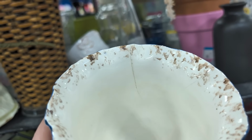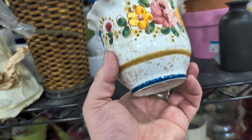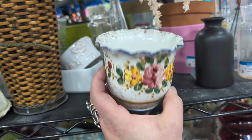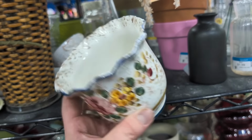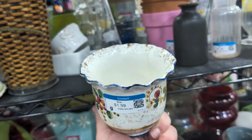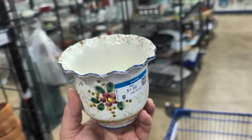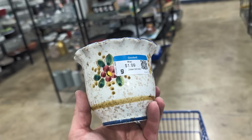Oh, he's cracked. He's cracked. Now, you could still use him. He could still be saved. And I think I am going to save him because he's only $1.99 and he's very pretty. You can use him for a little pen cup or something in the bathroom, Q-tips or something. He's worth saving for that price.